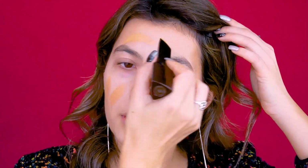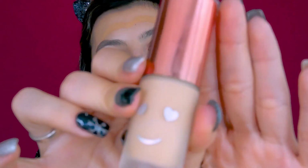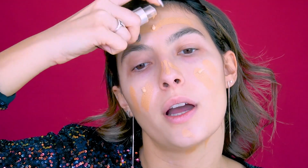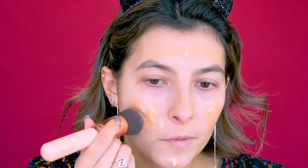So we shall see. I'm going to use my foundation from Hourglass in the shade Vanish Beige. This is a bit too dark for me, but I don't want to be too white. So I'm just going to mix this one with another foundation, maybe a tiny bit down my neck as well. I'm going to mix it with the Benefit Hello Happy foundation in the shade 3, which is this one right here. I have a mini one and I got it because I wanted to try it out. So far I've been loving it, so when I run out, I'll just get a new one. And I'm gonna use my brush from Zoeva, my 104 buffer brush, to mix everything in.